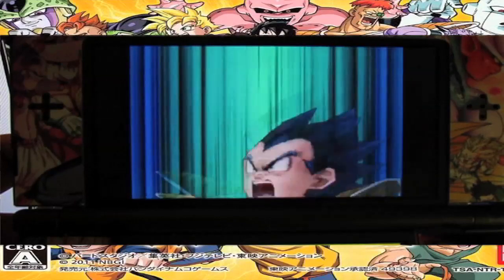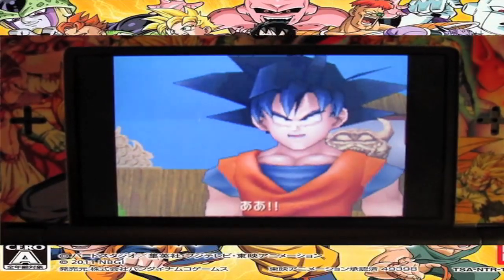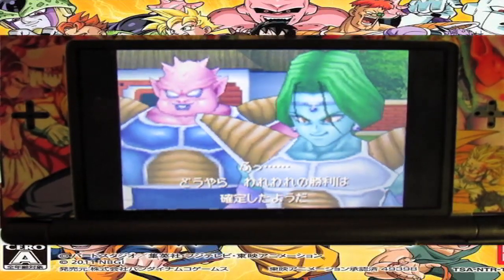Now, the cutscenes aren't half-assed. Sometimes the characters fight just like in the series, fast-paced. And the way they utilize both screens works perfectly. It couldn't be done any better than this.